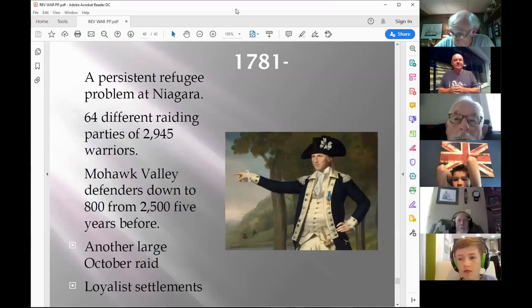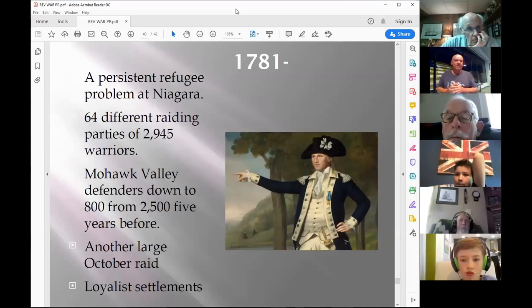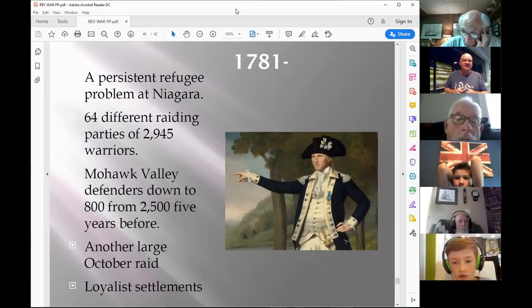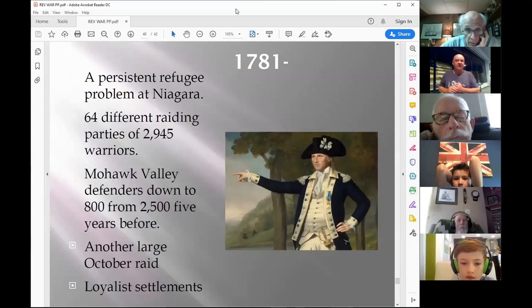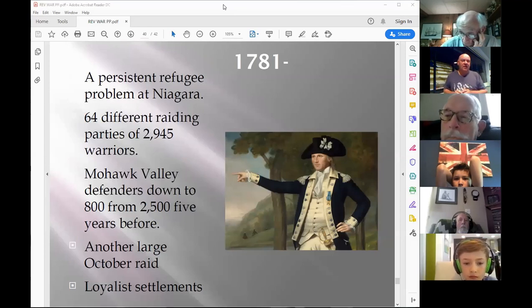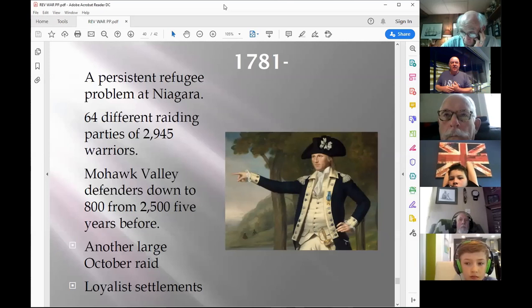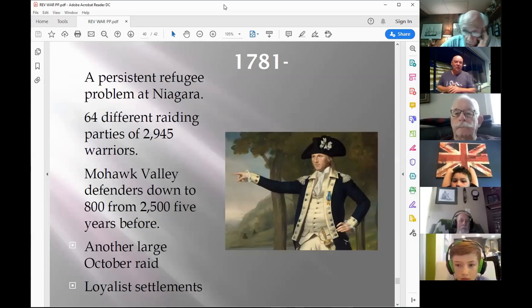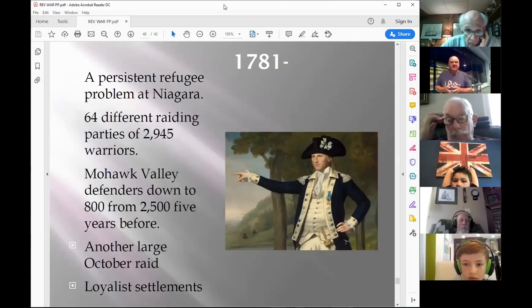In 1781, there is a little bit of hope. The defense of the Mohawk Valley improves a bit, but there's a persistent refugee problem at Niagara. Many of the natives who took refuge here starve to death or freeze to death over that winter of 1779-1780. But the raiding parties are still leaving the fort. 64 different raiding parties with almost 3,000 warriors go out into the field in 1781. The American defenders, however, started the war with 2,500 men, and now they are down to only 800. So it's an increasingly difficult situation for the American effort in the Mohawk Valley.